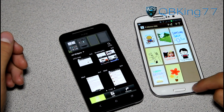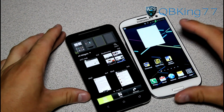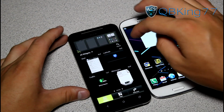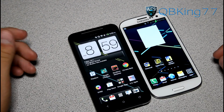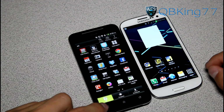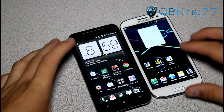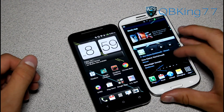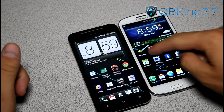It's a pretty cool application that you can add different memos and such. But overall, I'm going to go ahead and give it to Sense with widgets. I just kind of prefer the way that they handled it. Even though it's not in the app drawer, you can't go to widgets itself within the app drawer. You just press and hold on the home screen and add them. So it's personal preference.